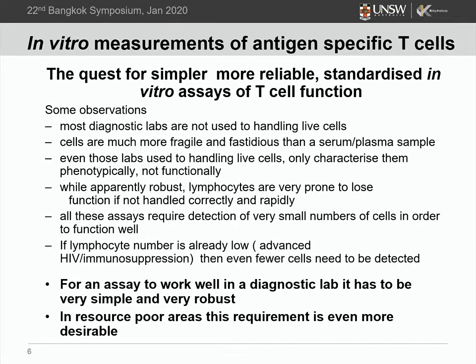In fact, they lose function. Once you do that blood draw, they lose function very, very quickly. And so if there is any delay in setting up the assay, you will get a reduced response. And in fact, we've done this in response to various antigens.